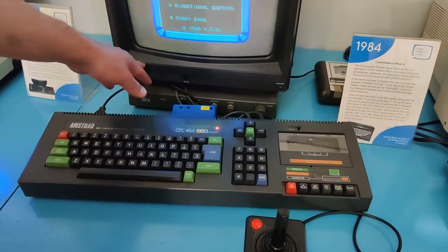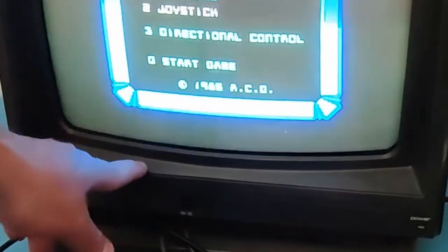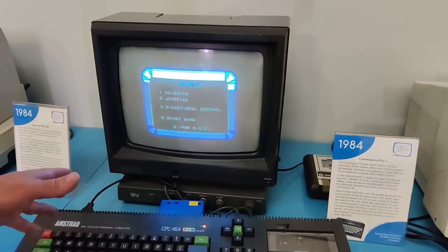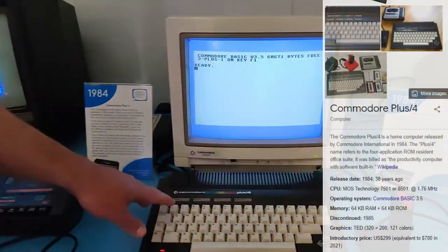The only slight downside, particularly in collecting terms, is that you generally have to have the monitor, which actually powers the computer and the monitor itself, unless you have a variety of different adapters. More interestingly, here is the Plus 4.